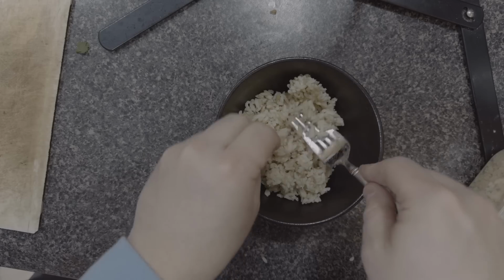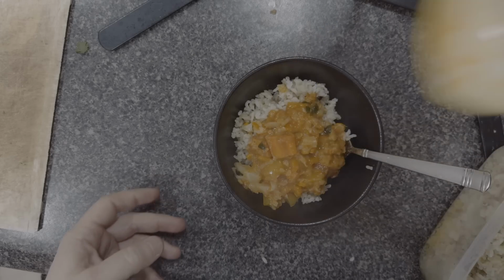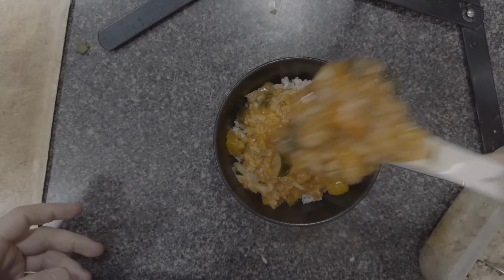I recommend making some rice before or on the stove if you're going to serve this. I like to have a little bit of rice with it. You could also do it without rice. That's fine too.